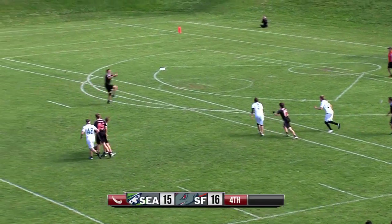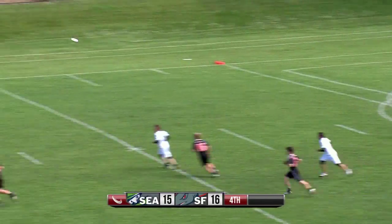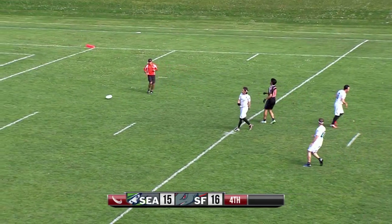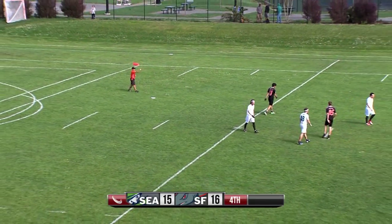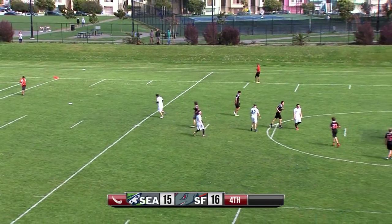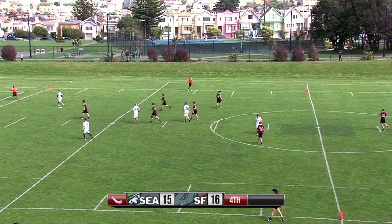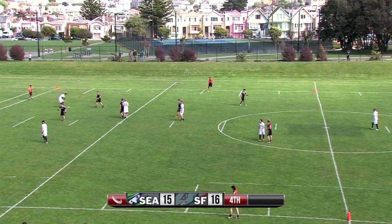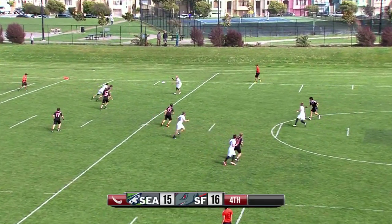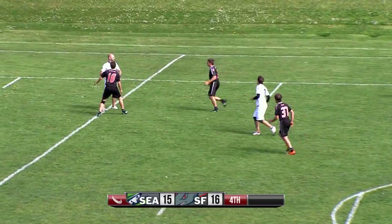Lloyd Meredith looking to get rid of it. Good D by Seattle. Just getting rid of it there. Call that one a punt. San Francisco didn't have a lot going on there, but I don't think they wanted to turn it over near their end zone on that upwind. So they chose to huck to not an open receiver, but they took their chances.